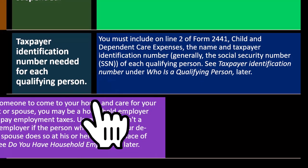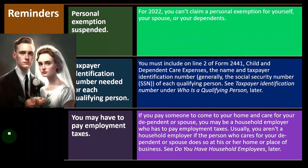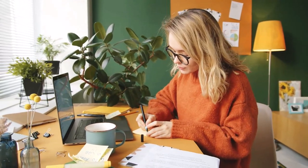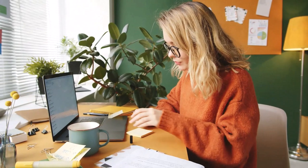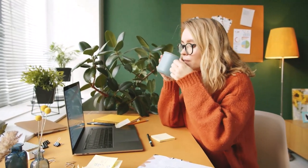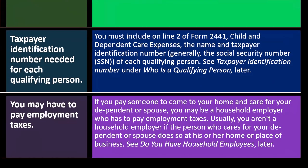You may have to pay employment taxes. So if you pay someone to come to your home and care for your dependent or spouse, you may be a household employer who has to pay employment taxes. So in other words, if you're in a situation where someone is basically working for you in your home, then the question is, well, are they a contractor? No, it looks more like they're going to be an employee type of situation where you're going to be subject usually to payroll, but you might at least have employment taxes with regards to it, right? Social Security and Medicare that you have to deal with in certain situations. So usually you aren't a household employer if the person who cares for your dependent or spouse does so at his or her home or place of business. See, do you have a household employee later?